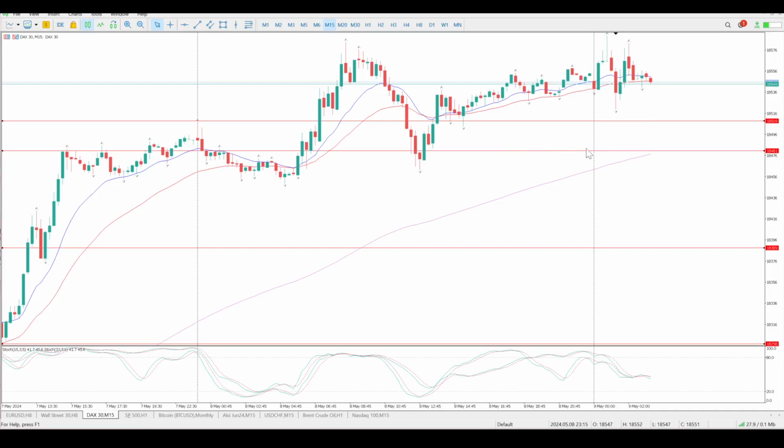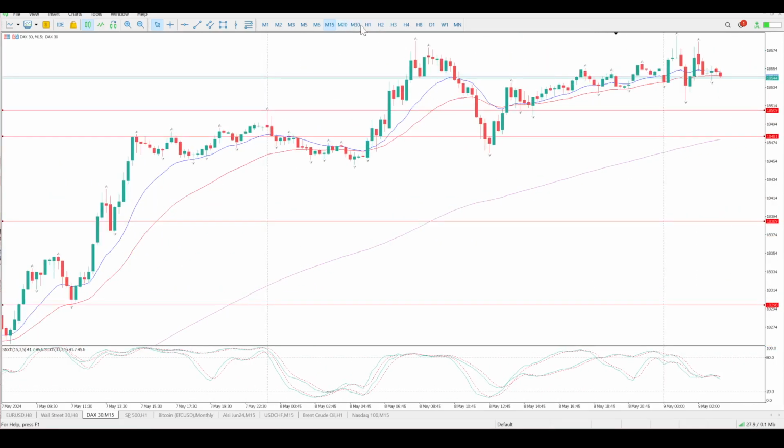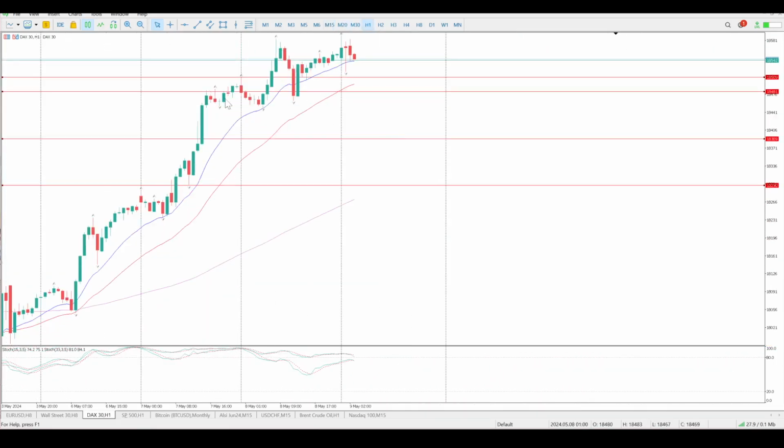I will consider something in this 18,481. When I say that, I will watch to see if there is some decent price action happening here. But I think you want a deeper pullback, and that deeper pullback, which would be a flag target, is this zone here at 18,481 and 18,450. That's the zone that I would be paying attention to.